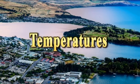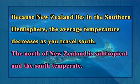Talking about the temperatures, New Zealand has a largely temperate climate, while the far north has subtropical weather during summer, and inland alpine areas of the South Island can be as cold as -10 degrees Celsius in winter. Most of the country lies close to the coast, which means mild temperatures, moderate rainfall and abundant sunshine. Because New Zealand lies in the southern hemisphere, the average temperature decreases as you travel south. The north of New Zealand is subtropical and the south temperate.